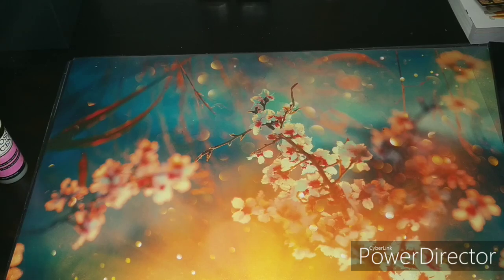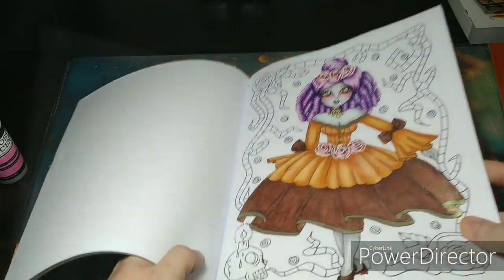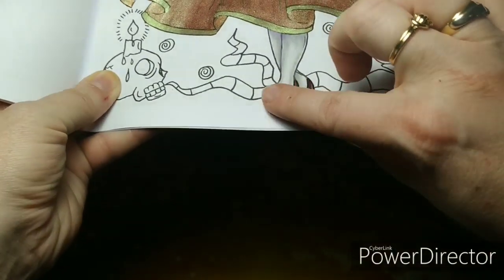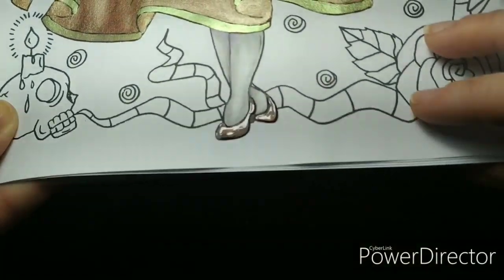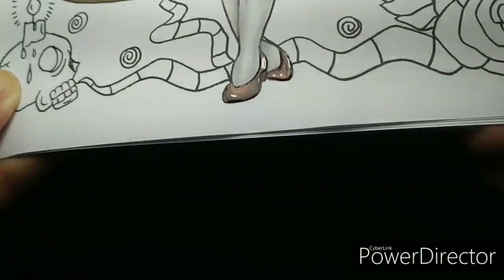So, and I'm going to show you my current WIP. In the Gothic Beauty book, I've used that Glossy Accents already. And I'm just going to show you where. Look at these shoes. Can you see that? I love it, and it feels so nice. I hope, is it possible to see? No, it's not possible to see that it's a bit higher than the paper. Maybe it is in this way. I really hope my camera is picking it up quite good.